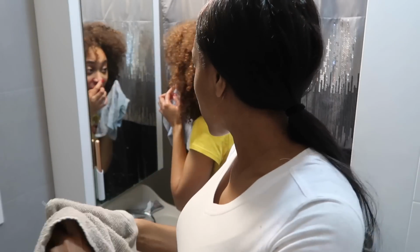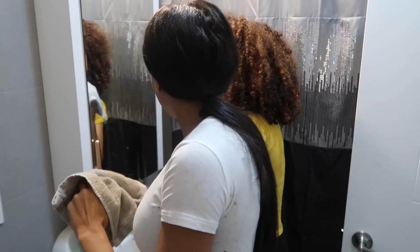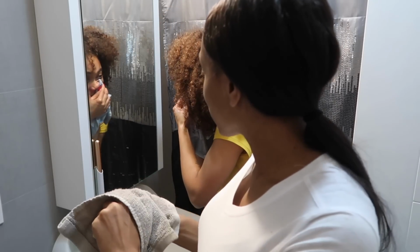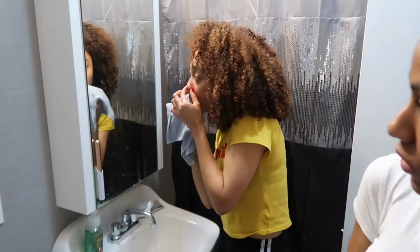Yeah. Oh, this is also a trick. If you have pores around your nose, you take a warm towel while it's warm and do like this, and you put something in your nose, and you get all those pores out.